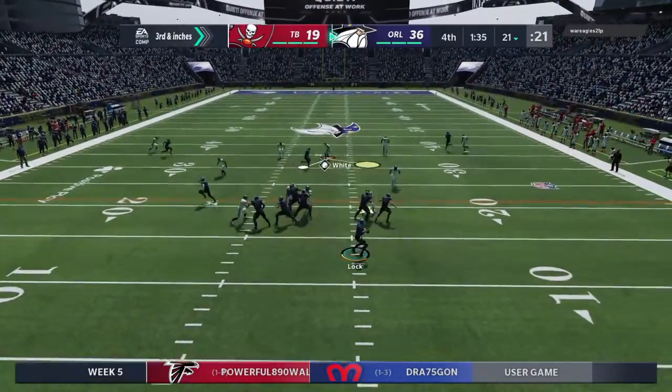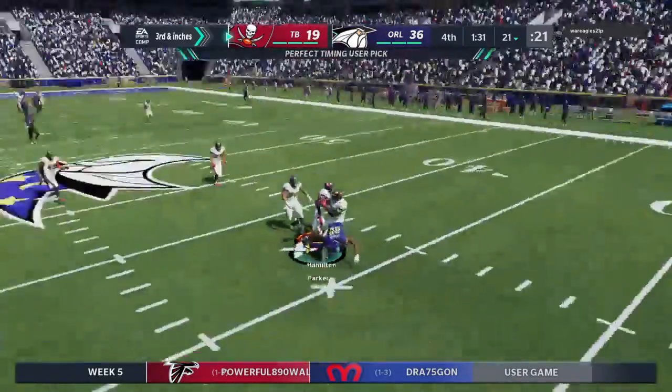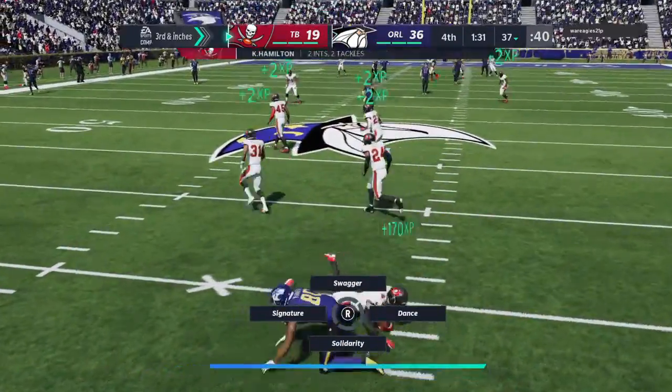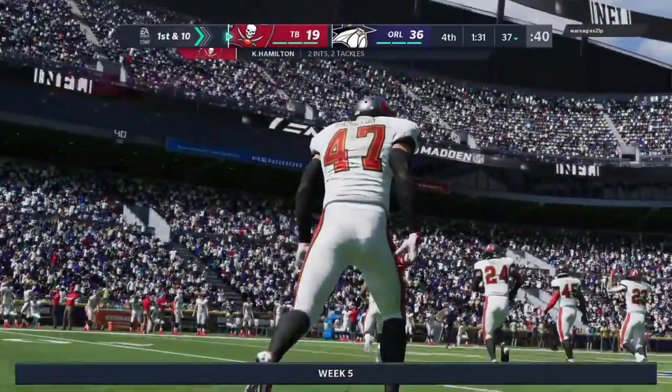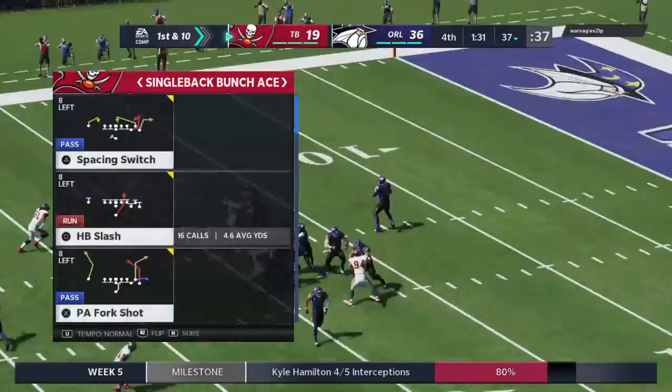On play action, Locke. He's going to let one go deep for Parker. Into a double team, and it's intercepted. Picked off around the 37. And his guys are going to get the football at the 37-yard line.